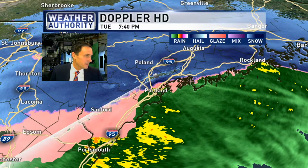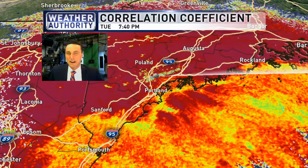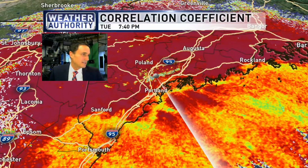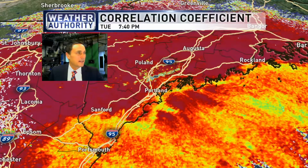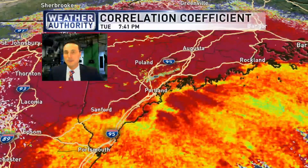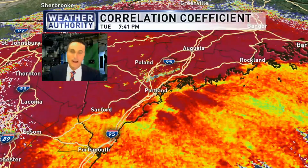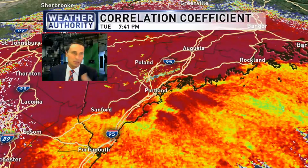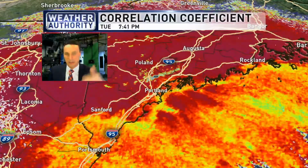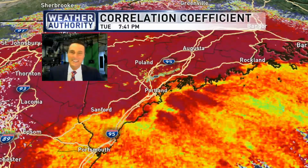Let's see if we can get this up right here. In the interior, at least in southern parts of Maine, notice those brighter yellows right there. This is a graphic I usually don't show on television, but this is what we call correlation coefficient. It's a product by the National Weather Service, their radar product. When you see the brighter shades of yellow, that's where you're seeing lower correlation coefficient values. So what the radar is seeing is one value in areas in red, which is basically snowflakes, and then a different, lower value in the areas in yellow, and that is sleet. So we're seeing some sleet for a large portion of southern Maine.